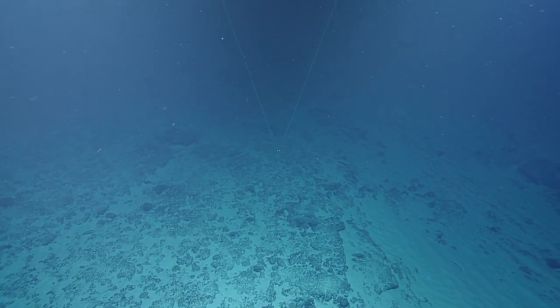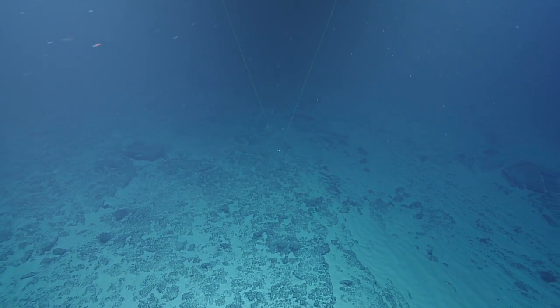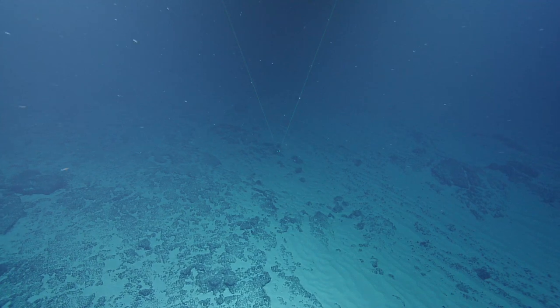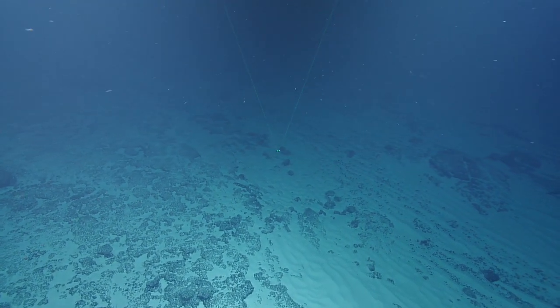But yeah, it's looking pretty desolate out here from a macro scale. We're about 50 meters from the slope. We're almost there. Hooray! Yay!